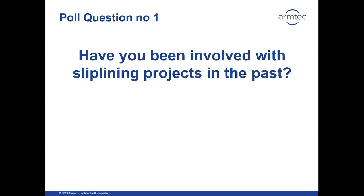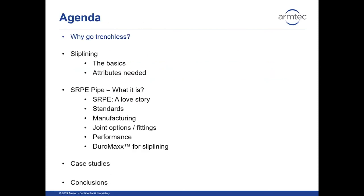All right, so today's agenda is as follows. First of all, why go trenchless? There are so many options out there to repair infrastructures, installing brand new pipes with the traditional open trench installation method. So why go trenchless? Then if we decide to go trenchless, our presentation today has a special focus on slip lining: slip lining an old infrastructure to install a brand new pipe inside of it. So we're going to look at the basics of that. We're also going to take a look at the attributes that we are searching for in the pipe that we would use to insert inside the host pipe, and then have a closer look at steel reinforced polyethylene pipe and what it is. It may surprise you, but this is not just a technical presentation. Steel reinforced polyethylene pipe is at its heart a love story, and I'll tell you more about that when we get there. We're going to look at the standards that apply to steel reinforced polyethylene pipe, and how we manufacture the pipe to meet those standards.